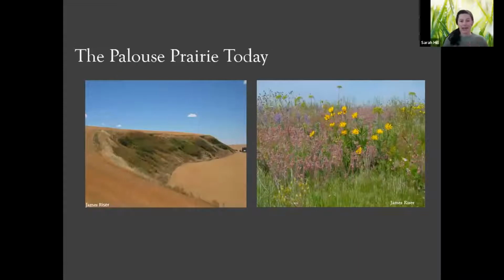And so today, a lot of the prairie looks like this. There are remnants that are surrounded largely by agriculture, and they're also highly invasible. You can see in this little prairie remnant picture towards the bottom, there's a lot of cheatgrass. A lot of the parcels of prairie that are still intact today are in rough shape.